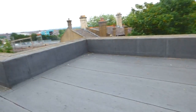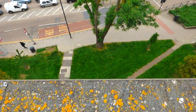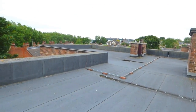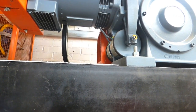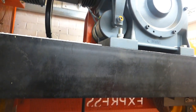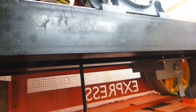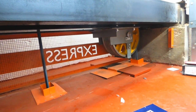And let's go up onto the roof. And into the motor room. Go in. You can. And now let's free fall the lift.